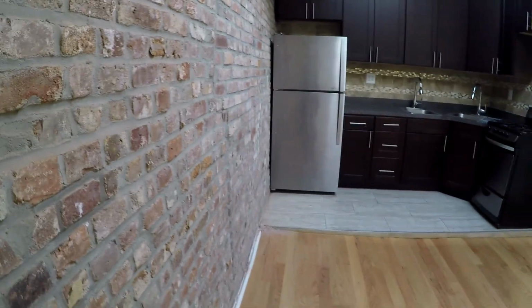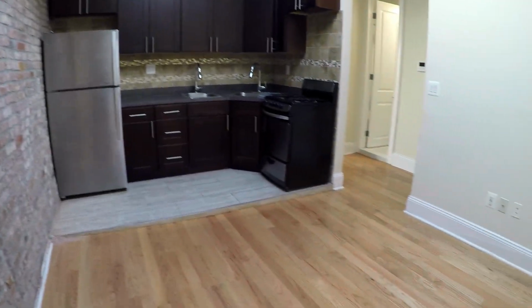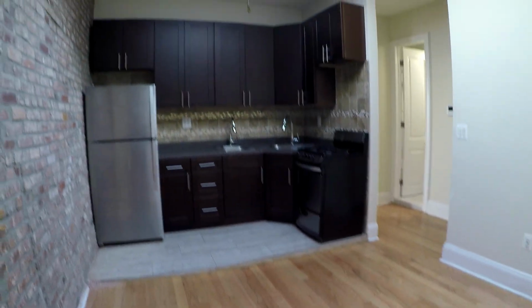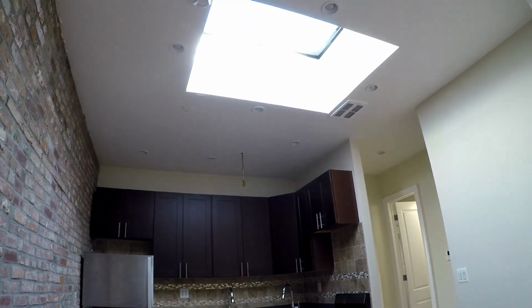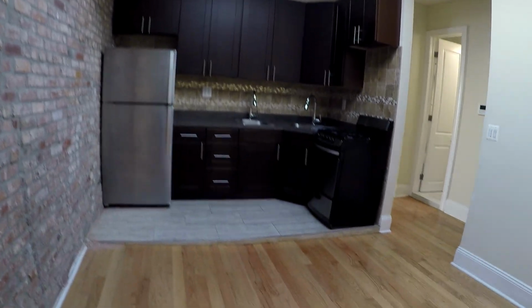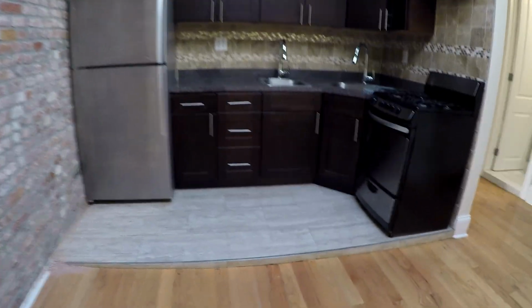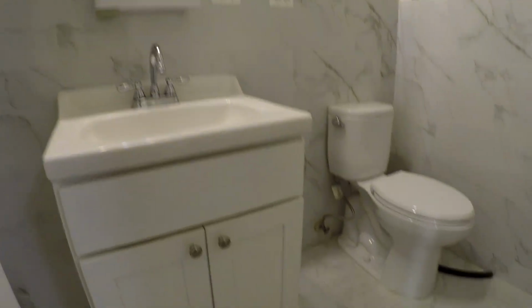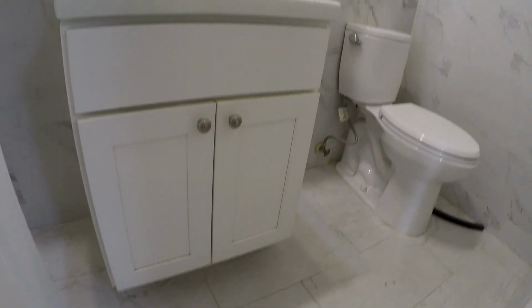Apartment features: experience spacious living in 2 well-appointed bedrooms. There's ample room for relaxation, rest, and personalization. The modern bathroom is designed for your comfort and convenience. Cook up your favorite meals in the functional kitchen space. Stay warm during the winter months without any extra expenses, thanks to included heating.